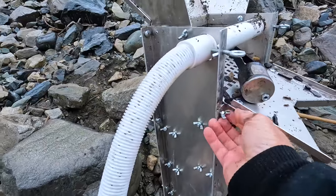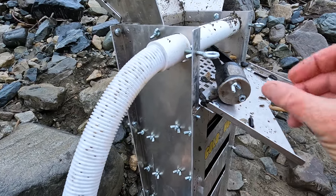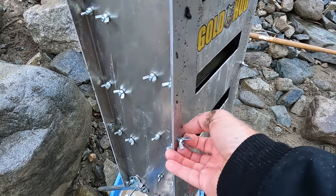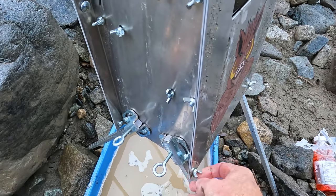So let's clean out the box once and see what half an hour in the box looks like. Six wing nuts, take off the front plate. Good to have a little magnet handy. Put the wing nuts on. If you don't like wing nuts, switch them out for regular nuts and just use an impact or a little driver machine. But this is simple.